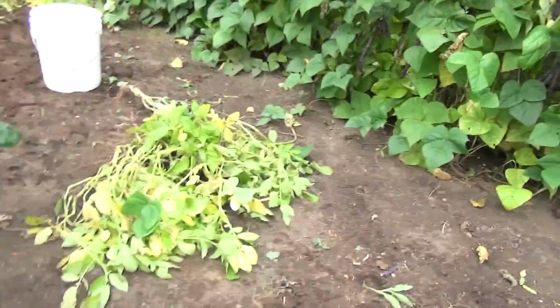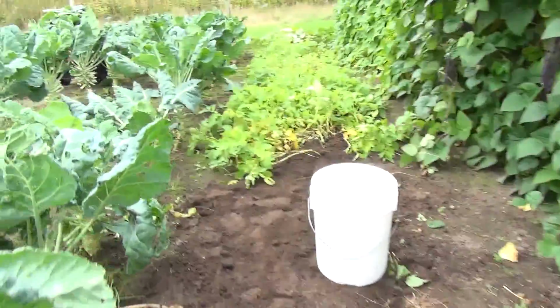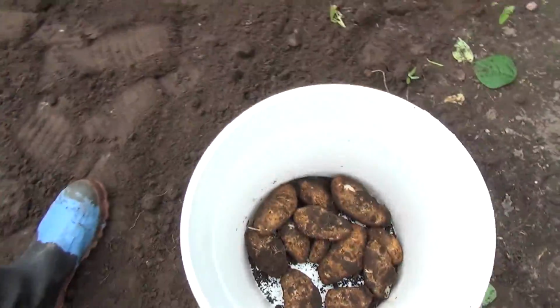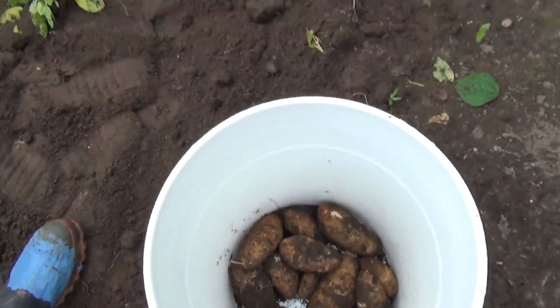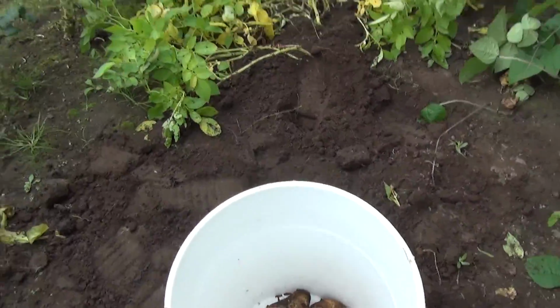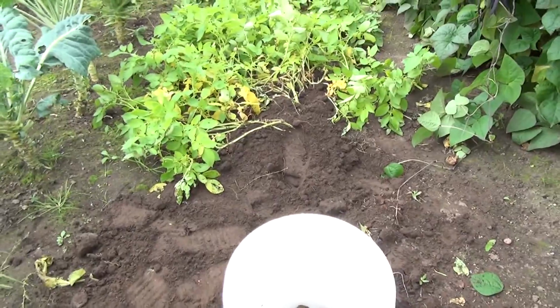But we got rid of the zucchini. The zucchini's out of here now. And we just dug up one hill of potatoes. Not much. I'll give you a shot here inside the pail. I don't know how that turns out. That's what we got. We're gonna have some poutine, which is a French-Canadian thing where you take French fries.